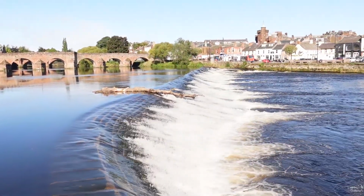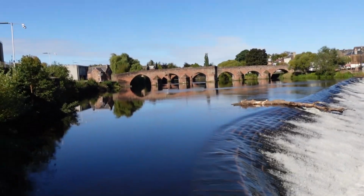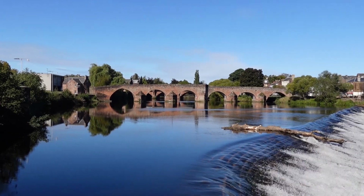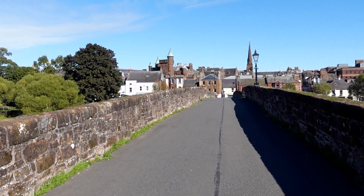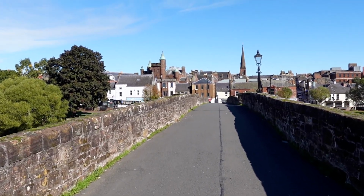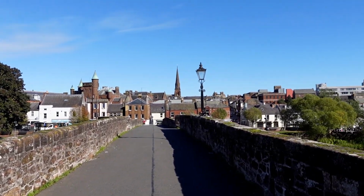This is the scene, a little water rapid there, and the incredible Devorgilla Bridge right in front of me. Let's go take a walk across. Right, I am walking over the oldest multi-span bridge in Scotland, purportedly. It's got these nice lamps on there.